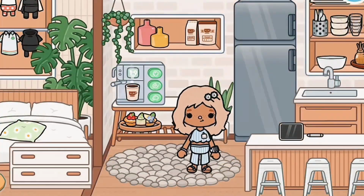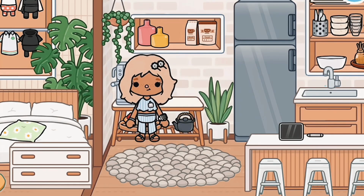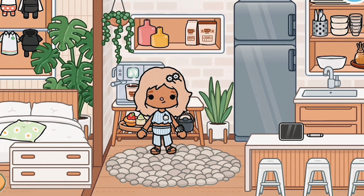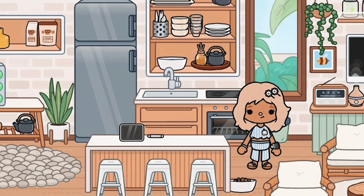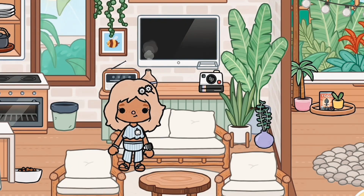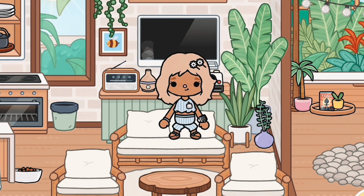Over here we have a little coffee station because I love coffee and so does Ace. And then we have some pastries down here with some tea. Here we have my kitchen, we have a ton of storage and everything. Over here is the living room. I love this area because it's super cute and I tend to film a lot in the living room.